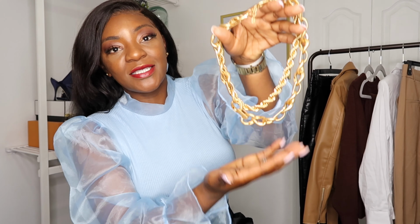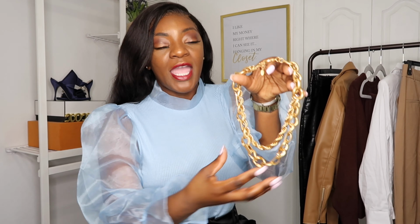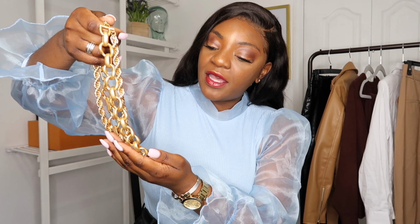So let's get into the rest of the stuff that I picked up from Zara. The first thing that I want to talk about is this double strand chunky necklace. Chunky necklaces are definitely in for fall, and this was actually a great buy from Zara. It came in just regular packaging, a regular white envelope-type thing, a piece of paper where they laid the necklace on. I kind of threw it away because I've already worn this. I do love this. It's $25.90. I think that's the price point if I'm not mistaken.